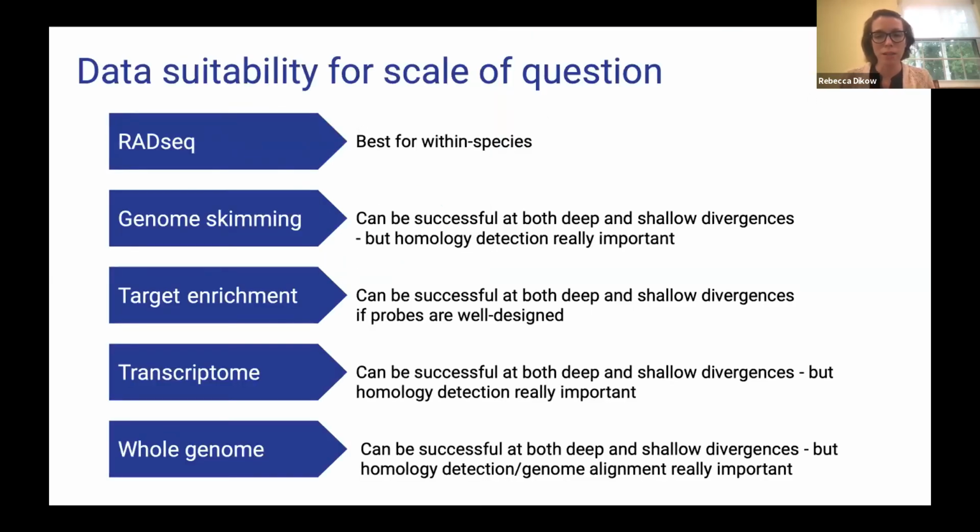For RADseq, techniques are best for within species, and you can go a bit beyond that, but there is a limit. So you are definitely not able to look at deep divergences with RADseq. Genome skimming, again, can be successful at both shallow and deep divergences, but there is a homology detection step that is really important in order to make sure that you're looking at comparable loci across your taxon sampling.